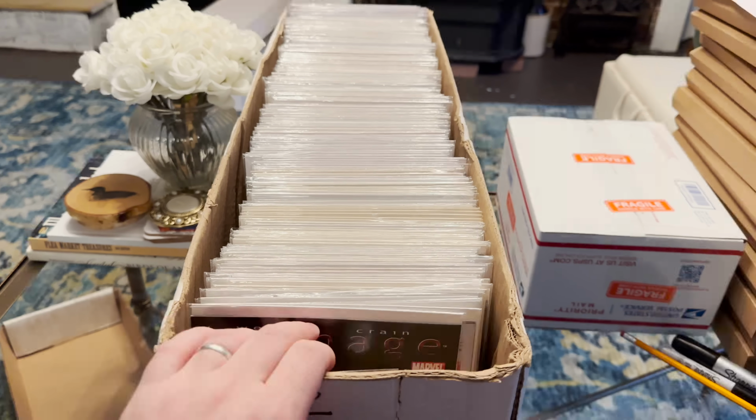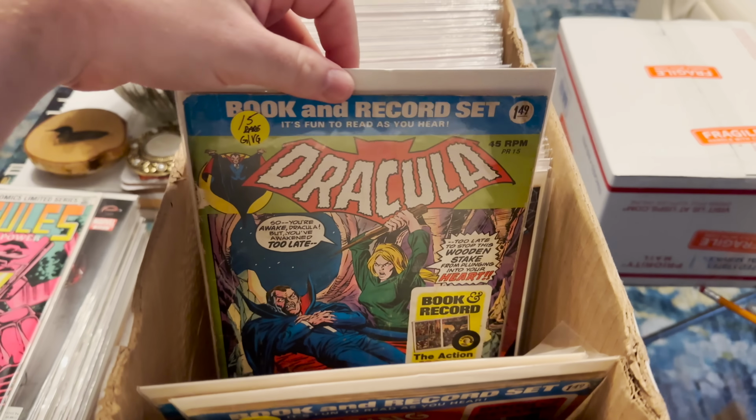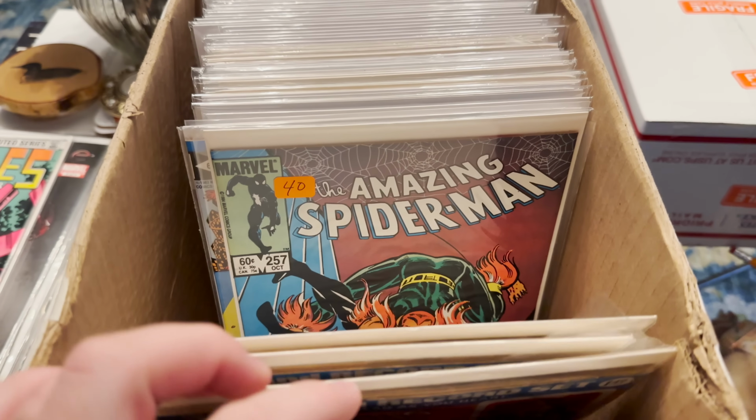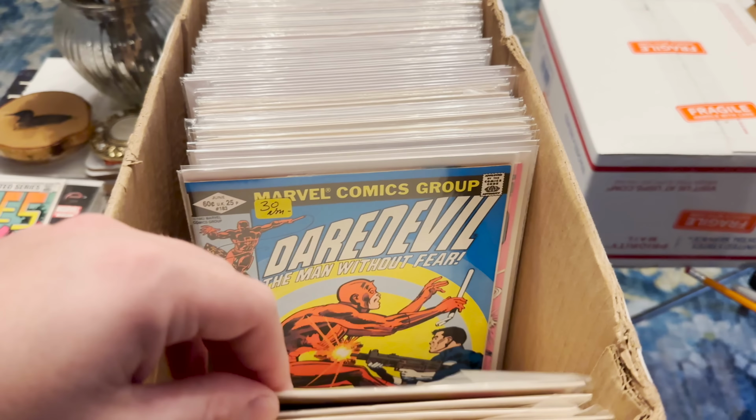Check out all these book and record sets. Hell yeah, man. That's awesome. They all have the record in them, so that's sweet. Then we got the Ned Leeds as Hobgoblin, Puma. Then we got this classic, this Kang classic.